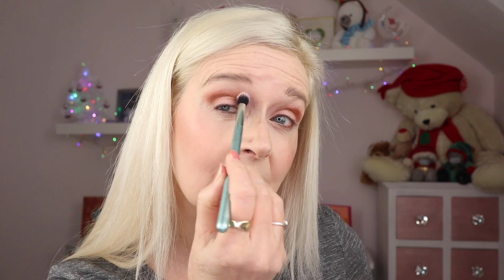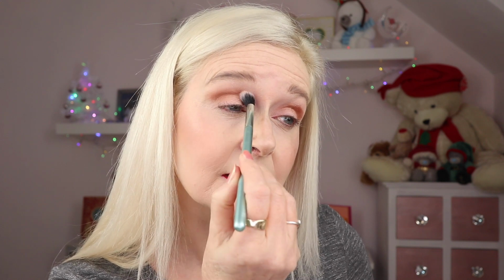On how pigmented these shadows are, and on an unset base, which is my favourite way to do my base, everything sticks and looks more pigmented anyway. So as I say, this look is not about the eyeshadow anyway, it's just more to give my eyes a little bit of shape.